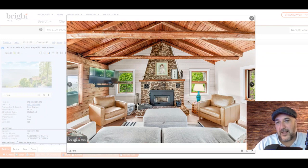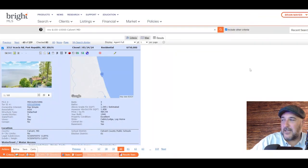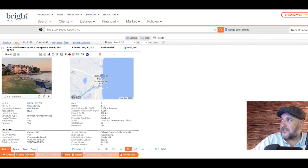So this is like an eclectic log cabin, legitimately built in the 30s. Like this stone came out of local fields nearby. It was like hand built. It's been completely redone, by the way. Again, I sold this house. All of this was redone. So you get this really neat lifestyle, but you're getting modern fixtures and modern amenities inside the house itself.